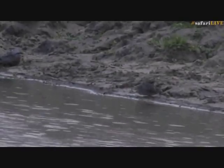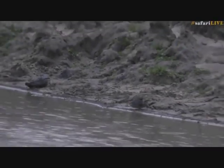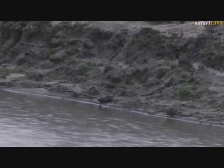But it is fascinating. Like I say, thoroughly enjoyed watching these herons go about their business. It's almost as captivating and riveting as watching something like a leopard stalk. The only thing is that you just can't see how close the prey is.